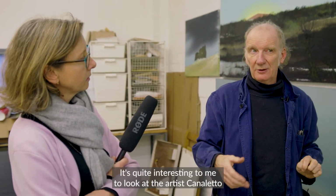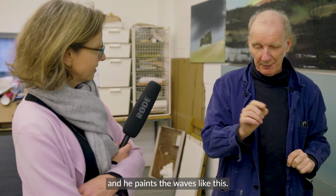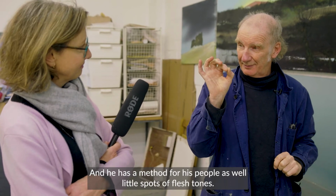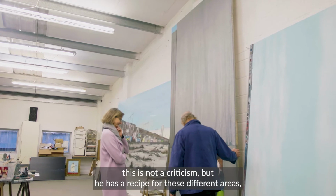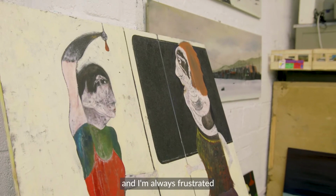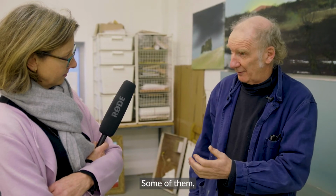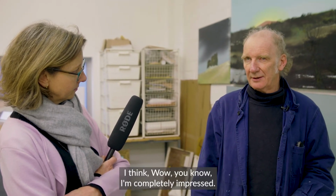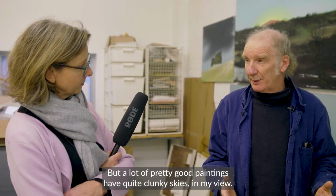It's quite interesting to me to look at the artist Canaletto, who paints the clouds like a mechanic. He does, yes. And he paints the waves like this. Similarly. And he has a method for his people as well, little spots of flesh tones. And he's a great, great painter, don't get me wrong. This is not a criticism. But he has a recipe for these different areas. And I'm always frustrated and quite critical of other artists' skies. Some of them, I look at the skies in paintings, I think, wow, I'm completely impressed. But a lot of pretty good paintings have quite clunky skies, in my view, my humble view.